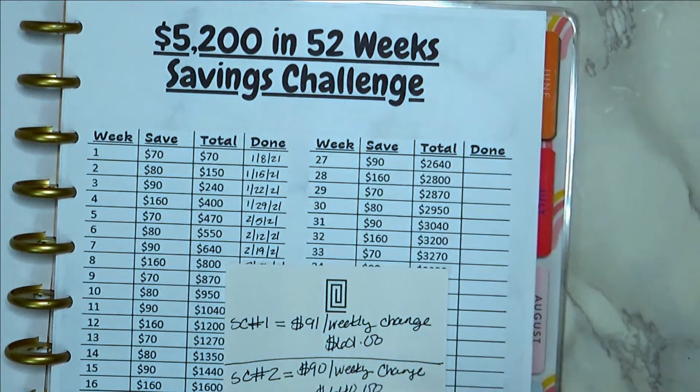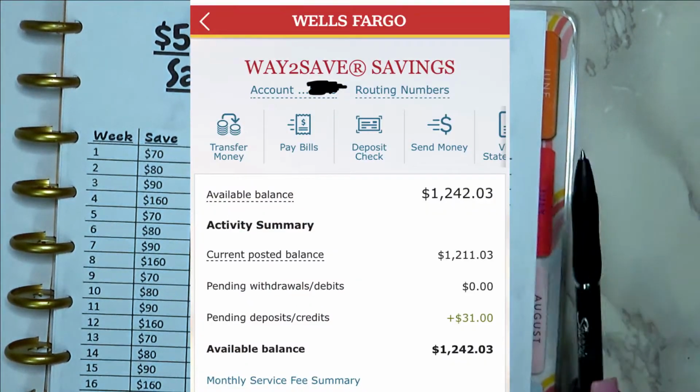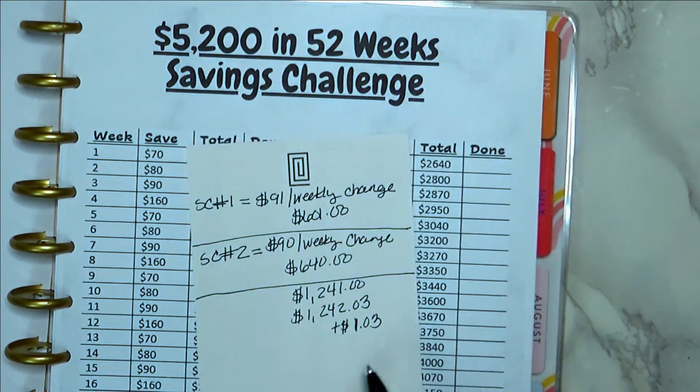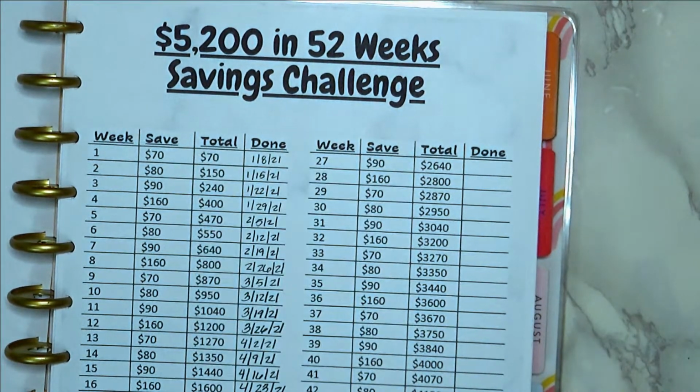And what we actually have, and I will post a screenshot again for my Wells Fargo savings account, what we actually have is $1,242.03 for a plus, or in the black, of $1.03. Okay, so let's move on to, well, I'll just flip this over.